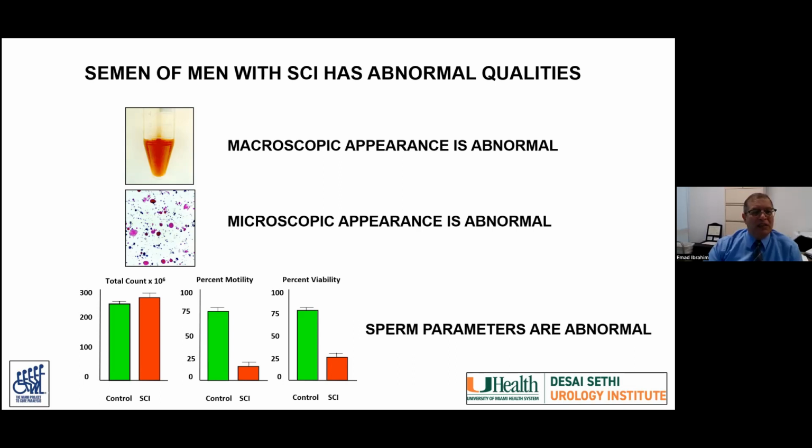Microscopically, we can see some cells and some debris in there. And then the most important part is the semen parameters. As you can see here, we have three main parameters that we look for in any semen analysis: the count, the motility, and the viability, the numbers that are alive. And as you can see here, there is no statistical difference when it comes to count. So patients with spinal cord injury produce enough sperm in their ejaculate. But strikingly, there's a huge statistically significant difference between controls, the green bars here, and SCI, the red bars, when it comes to motility and viability.